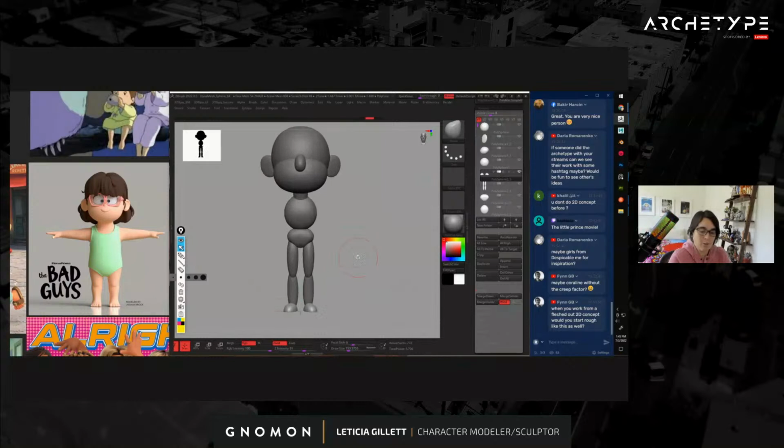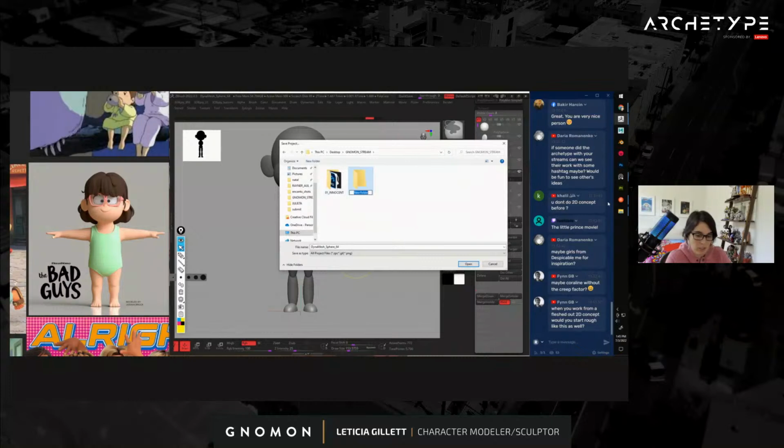Cool. And now let me save it. So it's good. Gnomon, we're going to do 02 Rebel. Inside here, I'm going to make a folder called ZBrush, and I'm going to put Rebel 01.